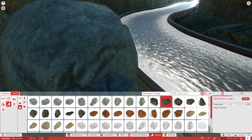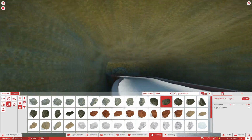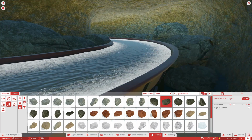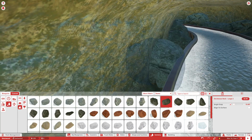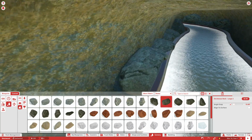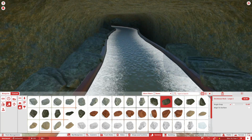So I wanted to make sure I put a lot of rock work inside the tunnel as well to give it a better look on the inside and stuff like that. So there was a lot of rock work going on the inside as well in this section of the ride, the River Rapids.